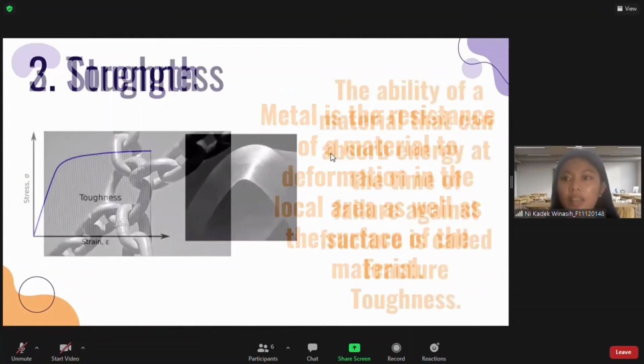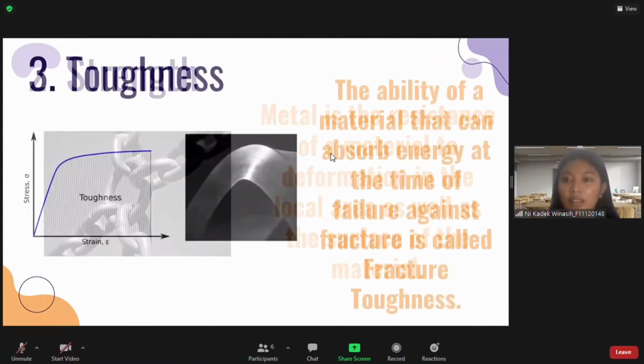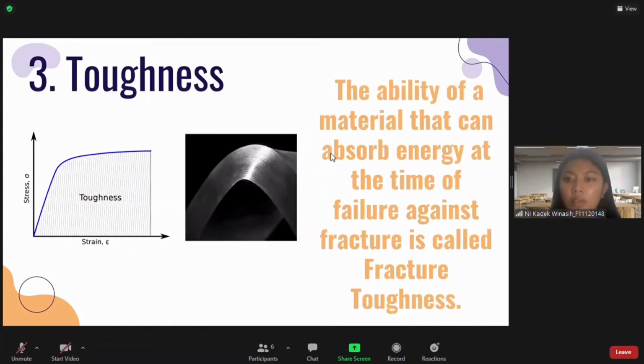Toughness. The ability of a material to absorb energy up to the time of fracture, including fracture toughness. One definition of material toughness is the amount of energy per unit volume that a material can absorb before fracture. The measure of toughness is different from the measure for fracture toughness.